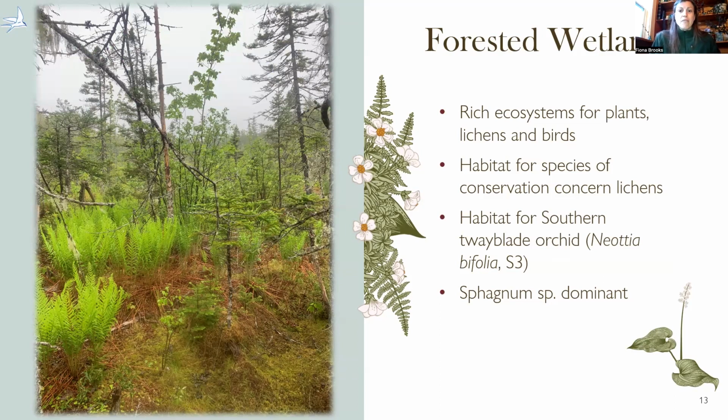These forested wetlands are also great habitat for lichens of conservation concern, as well as at-risk lichen species like blue felt. They're also great habitat for southern twayblade orchid. And when I'm talking about forested wetlands in this area in Blue Mountain Birch Cove, these were typically sphagnum dominant forested wetlands.